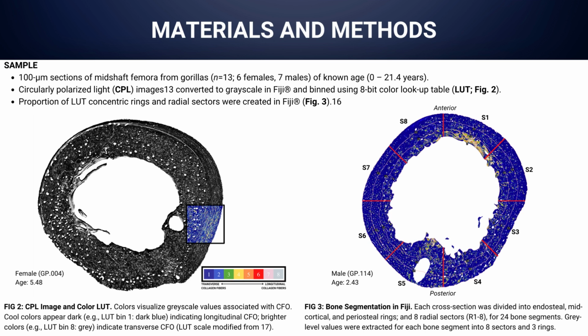100-micron sections of midshaft femora from 13 gorillas ranging from 0 to 21.4 years of age were prepared for CPL imaging following established illumination standards. CPL images were converted to grayscale in Fiji and binned using an 8-bit color lookup table depicted in Figure 2, and segmented to create the concentric rings and radial sectors depicted in Figure 3.